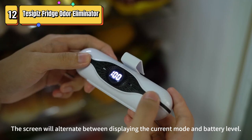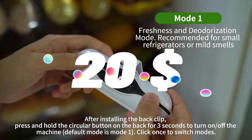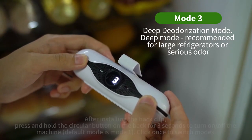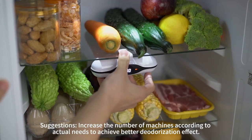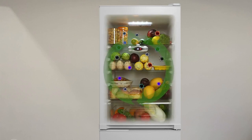Top 12 is a portable device that eliminates odors in refrigerators, freezers, cars, closets, and wardrobes. It has three operating modes, an LED digital display, and is rechargeable via mini USB. It utilizes ozone air purification technology and is more effective than baking soda or charcoal bags.